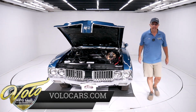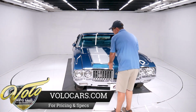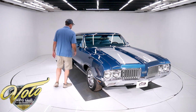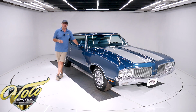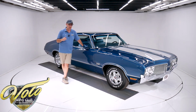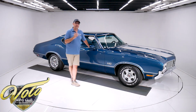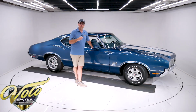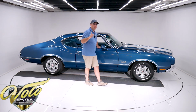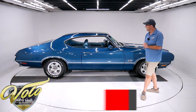Amazing car. This is an exceptional car. This just has so much good stuff going for it. You can't compare this to any other one out there. You can't duplicate this car. W30 4-speed hardtops are now bringing $250,000. One just sold for that recently. This is not a W30 4-speed, but it's a special 442. And if you notice, I'm making a point to say 442 because so many of you made fun of me for saying 442, so I have corrected that.